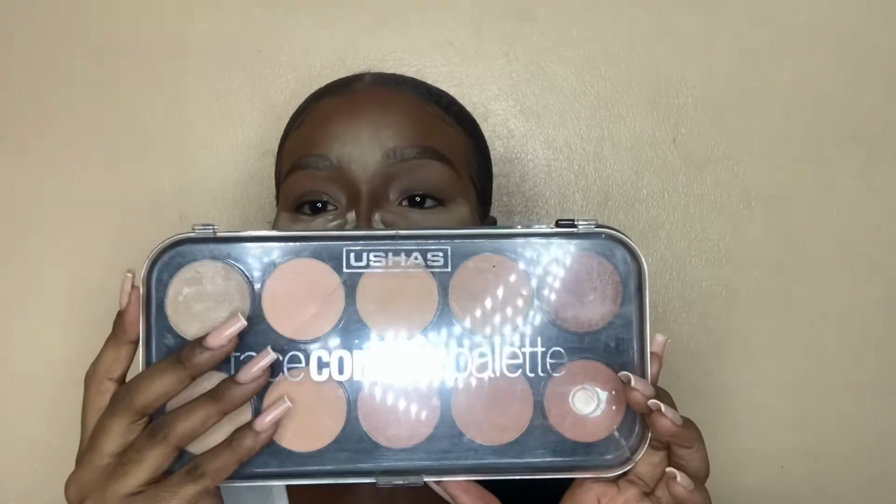Now I'm gonna go ahead and use this palette I got from my favorite makeup store. They're not selling makeup anymore. Well, I was told they're not selling makeup anymore. Not sure how true that is, but I got this contour palette. I think it's called Ushas.